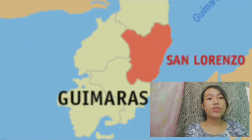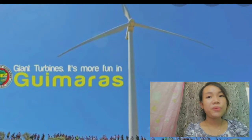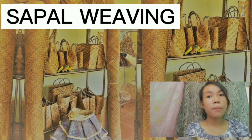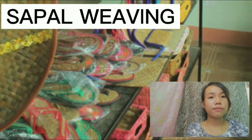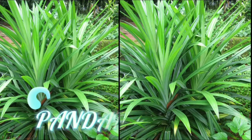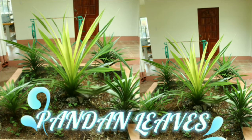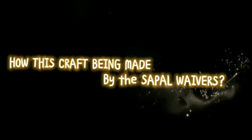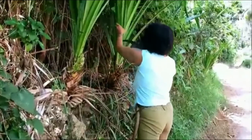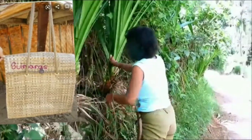San Lorenzo, Guimaras is not just known for their very own windmill farms, but also they have a lot of crafts made with their own hands. The raw materials being used in sapal weaving are only the pandan leaves, which they planted everywhere in their backyards. San Lorenzo is one of the centers of making eco-friendly pandan bags.